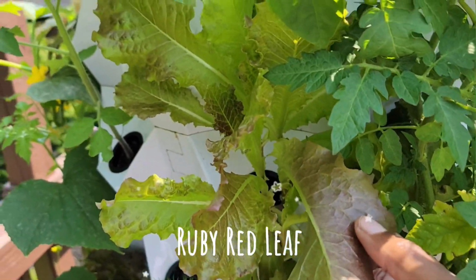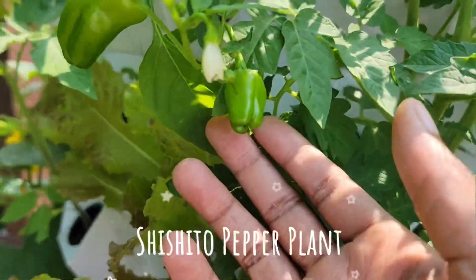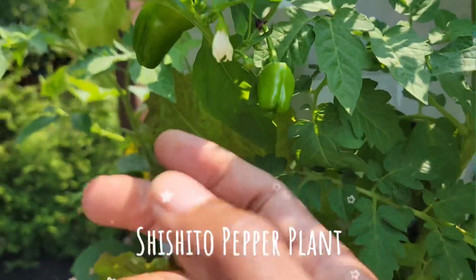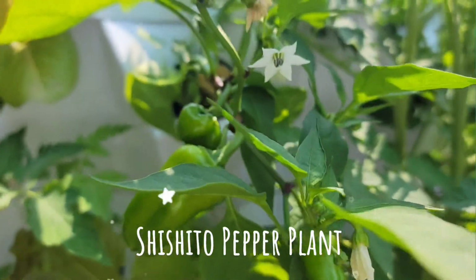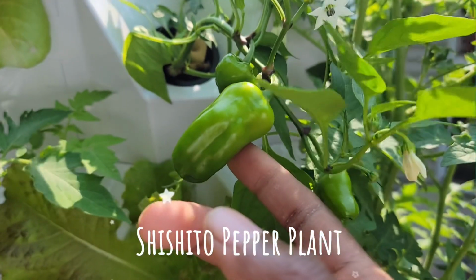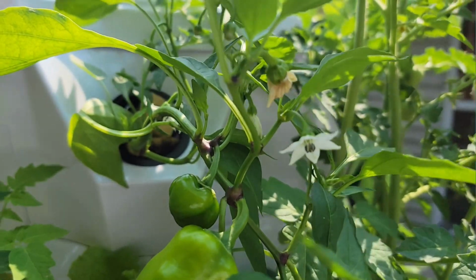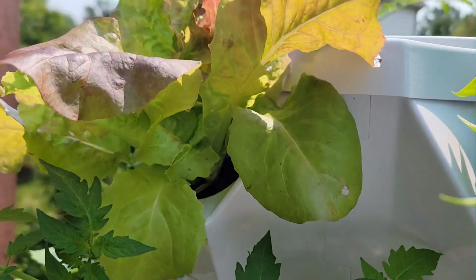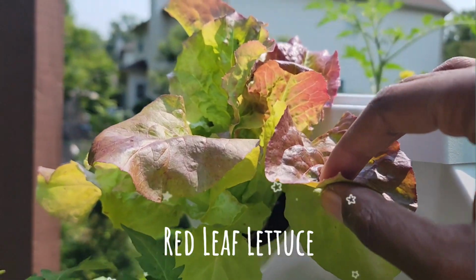This is a ruby red leaf lettuce plant. Here I have a shishito pepper plant. This plant has already started to produce peppers, as you can see, in various stages. This one is probably the most mature, and others are still on the way. Here I have more lettuce. This is a red leaf lettuce plant.